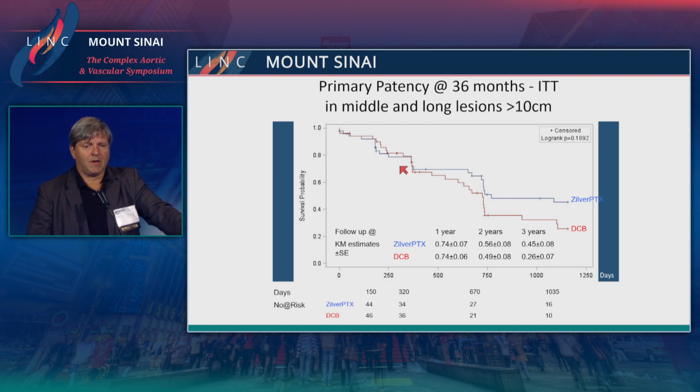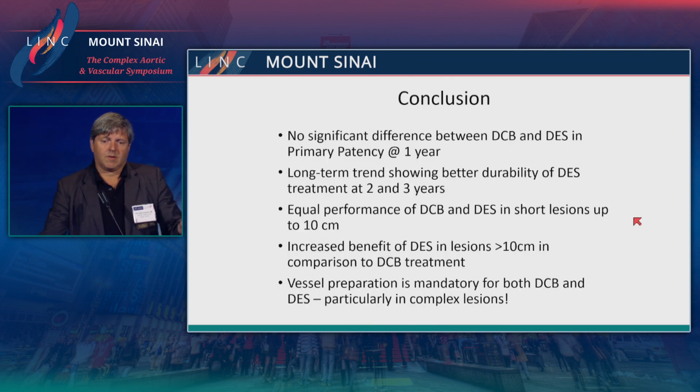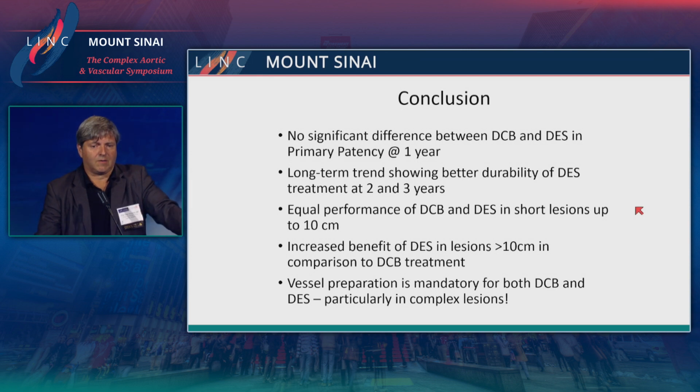You can see here the display of primary patency for those lesions longer than 10 centimeters, and here you can see at least a trend towards better outcomes with the stent-based approach. If you look at this comparison of the DES versus the DCB patients, excluding the ones with bailout stents, then the separation of the curves becomes even more visible. However, it's a trend, and no statistical significance has been shown.